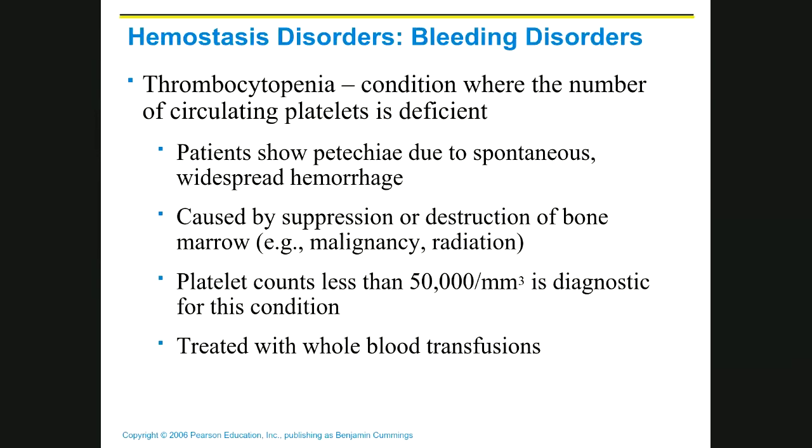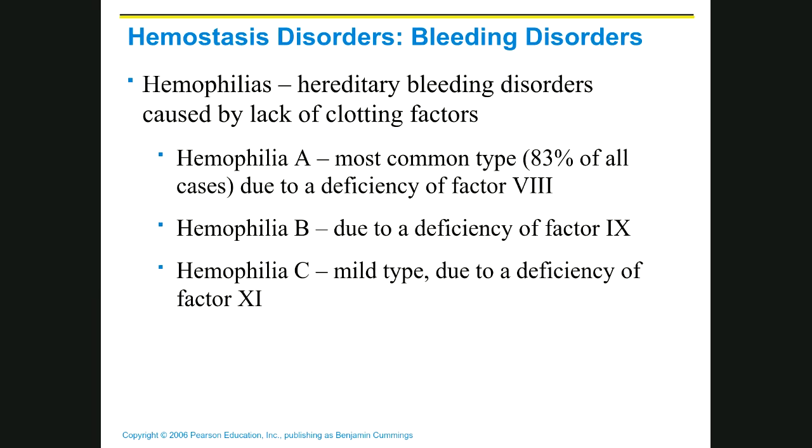They're called hemophilia. So do you remember what phil means? It means to love. So these people love to bleed. They probably don't love to bleed, but that's what it means. In other words, they can't produce clots. And there's three, or actually more than this, but there's three common types of hemophilia. And they're just designated by letters.